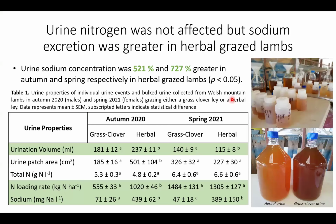And obviously I said that there was higher sodium in the actual sward of the herbal ley, and this followed through into the urine sodium composition. So this left-hand bottle here is the herbal ley urine that we collected. We collected each individual urine event from the animal and measured that for the basic urine chemistry. We also measured the sheep dung as well. I think we collected about 20 to 40 litres of urine. It was quite a lot of urine, and when the sheep pee about 180 mils each time, it takes quite a long time.